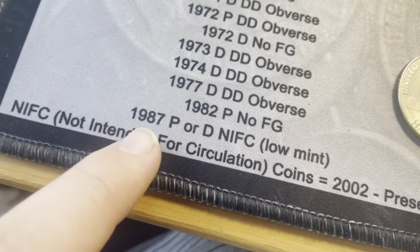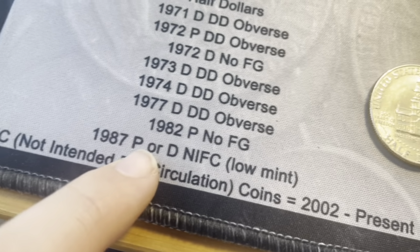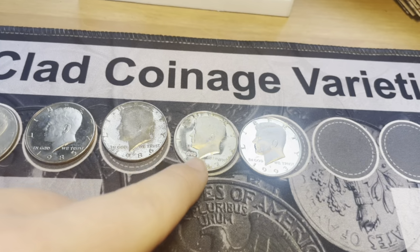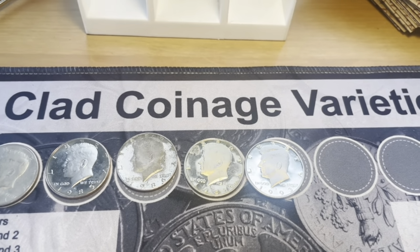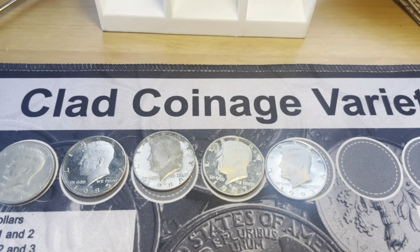And so here you can see 1987 PRD NIFC. This proof had more minted than the NIFCs. So, cool year. I always like to see that 87 year.